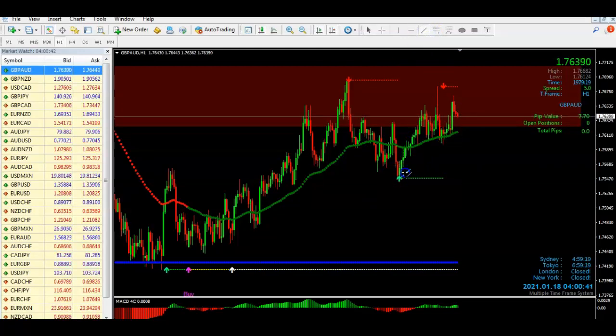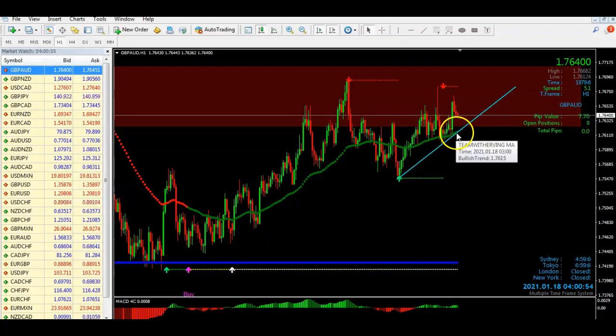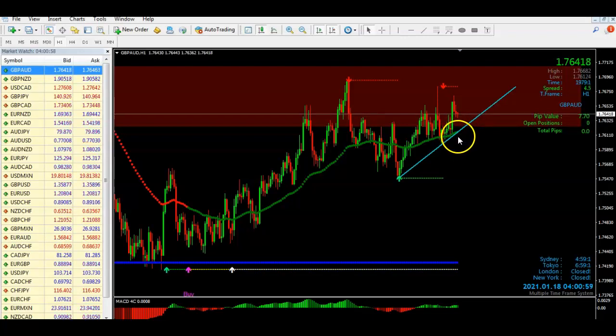What I do is I put myself a nice trend line right there. If I notice this pullback is going to break this trend line, and then I have this 50 MA, if it breaks it with a strong candle, I might sell it for a few pips only, not for a lot. Okay.